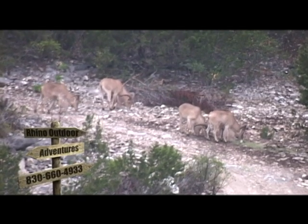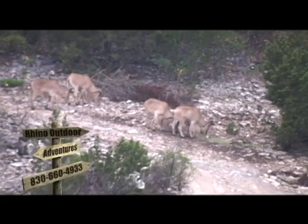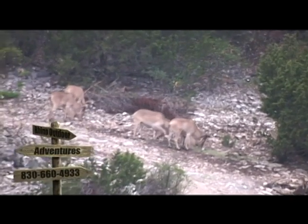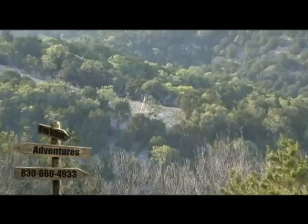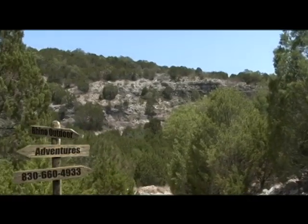Back in the 1930s, they brought the Aoudad in from South Africa, and they have thrived in the hill country of Texas. He has thousands of them in herds of 40 and 50 at a time. That's right, and they're all free range. He has the perfect, pristine terrain for these animals. He has cliffs and rolling hills and mountains.